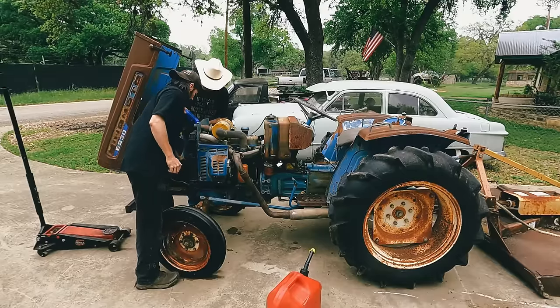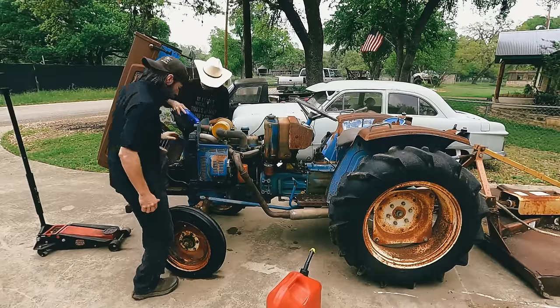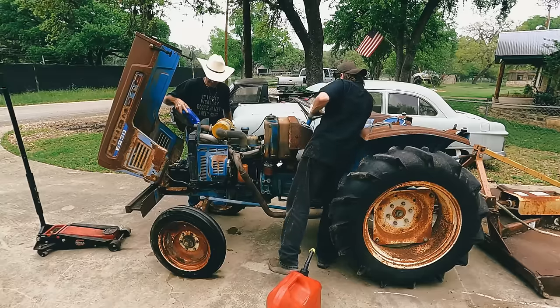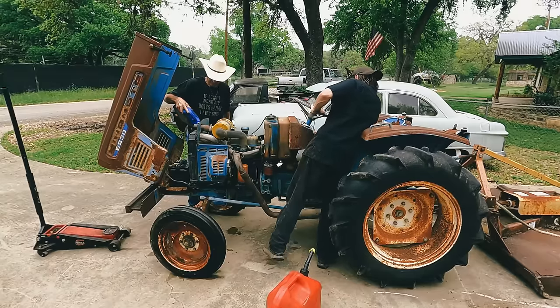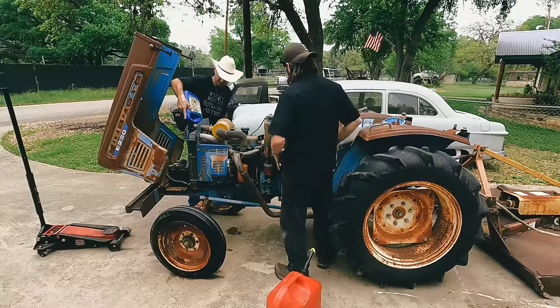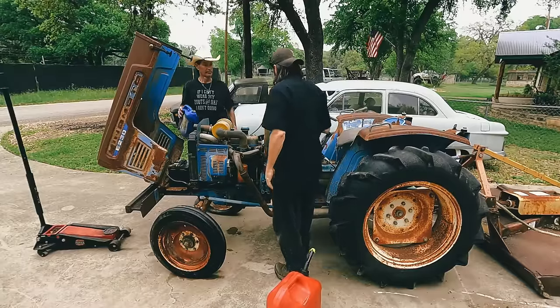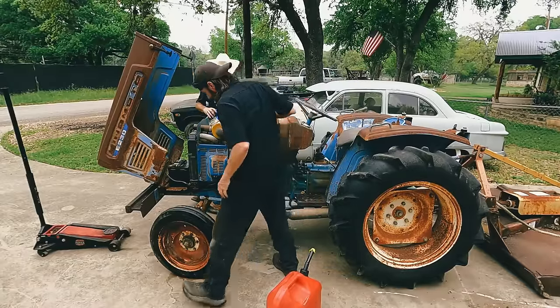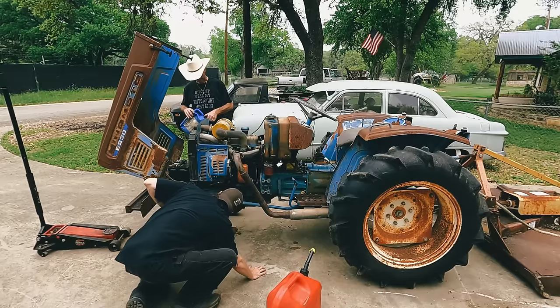Well, if you're going to run something, might as well run that, right? I'll turn the key on, see if we got anything up here. Yep, we got a red light. Oh, it's a pretty good leak. That's a pretty good one. Where's it coming from? Right side over here by me.